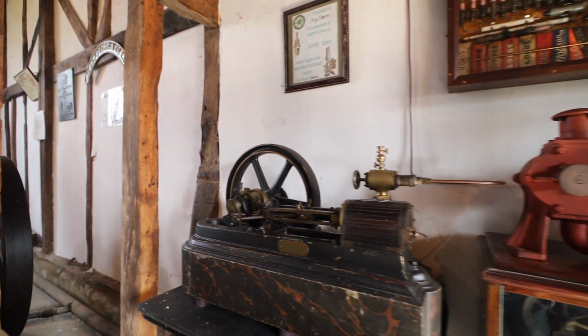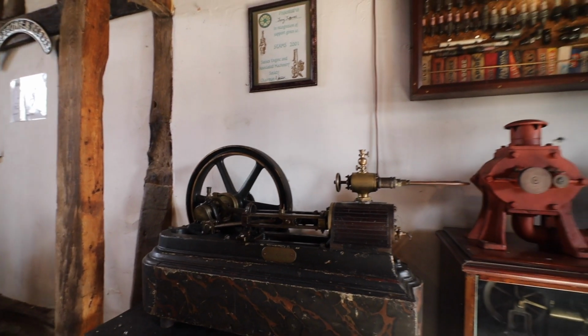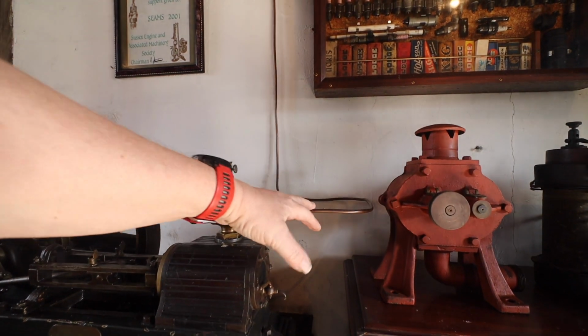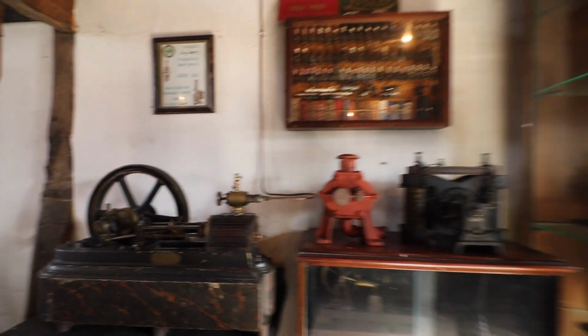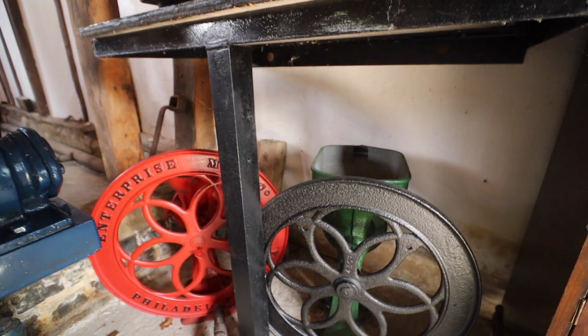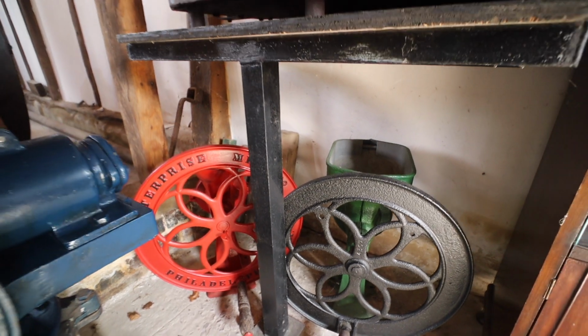It's a little steam engine that came with a collection that we bought. Really? Oh, steam engine. I can see you've actually got it piped up. Yeah, we just run it from compressed air. Oh, really? Fantastic. And you've got some manual grinders down here, I can see. Yeah, little mills.